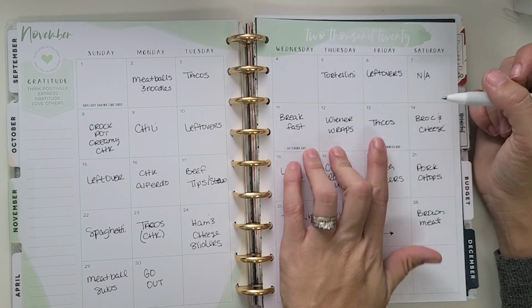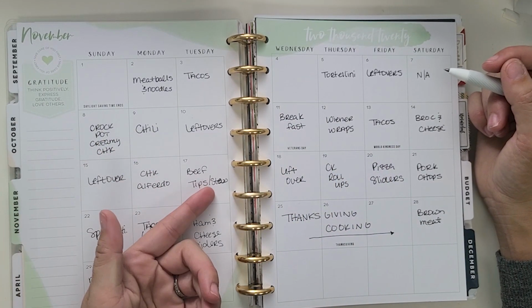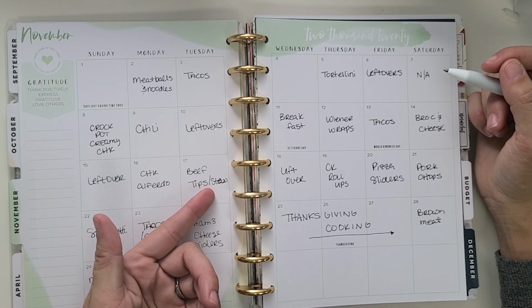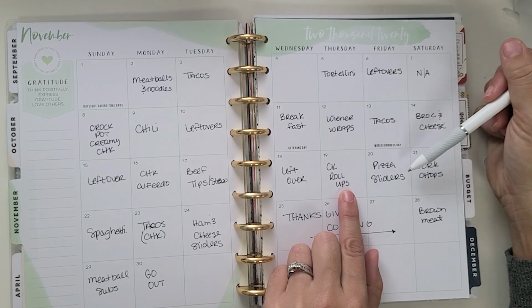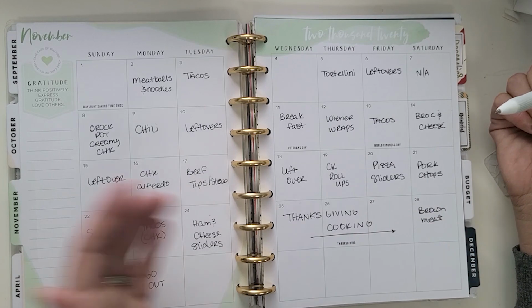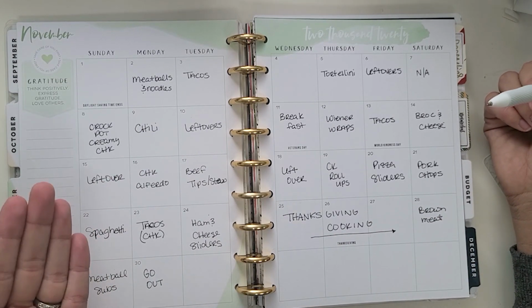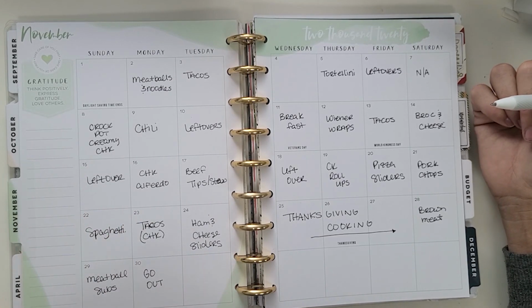Reuben wraps, we don't have sides. Tacos, we don't have sides. Chicken Alfredo, we don't have sides. This would be rice or egg noodles, depending on what I put it with. This doesn't use sides. These don't use sides. Pork chops would be mashed potatoes and a vegetable. Spaghetti, no sides. That kind of thing. So if you'll see, a lot of our meals don't include sides.